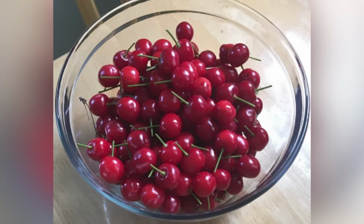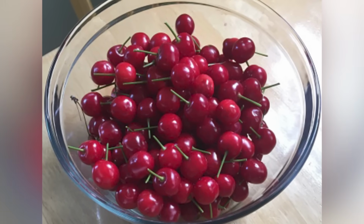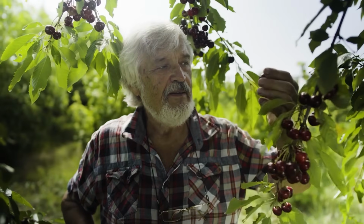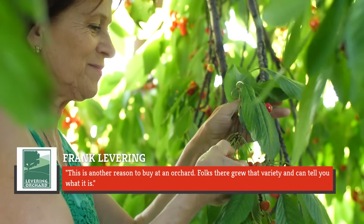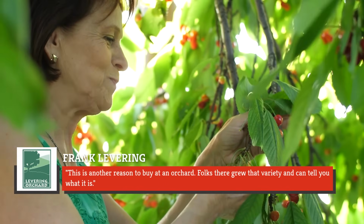North Star cherries, for example, are both dark and tart. If you don't see a label on your cherries, Levering recommends asking the seller what kind they're peddling. If they don't know, you're probably better off going somewhere else altogether. As he noted, this is another reason to buy at an orchard. Folks there grew that variety and can tell you what it is.